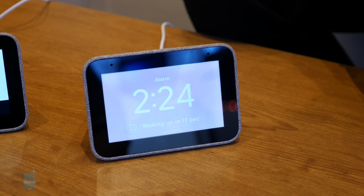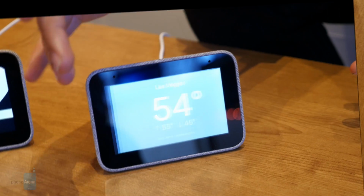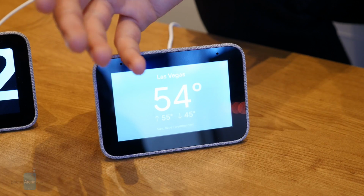For once, we have something that's practical enough to bring back the alarm clock into the bedroom, rather than just simply relying on our smartphones. And that is it for our hands-on look here at the Lenovo Smart Clock.